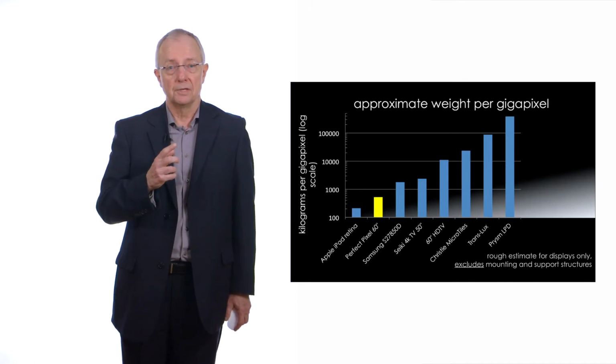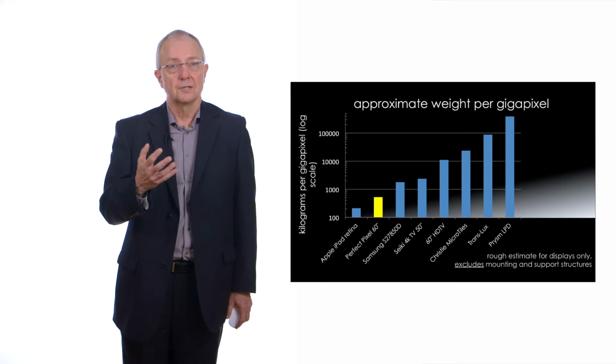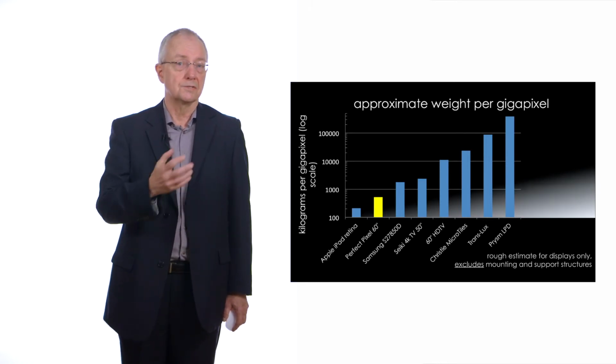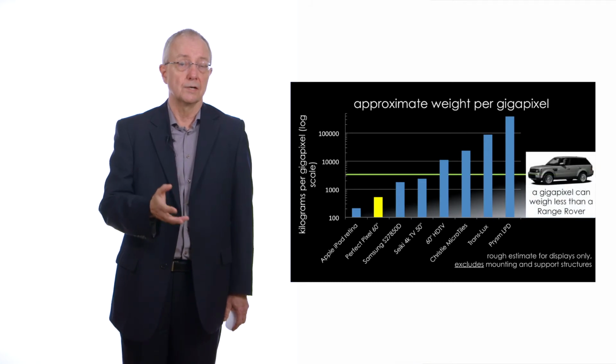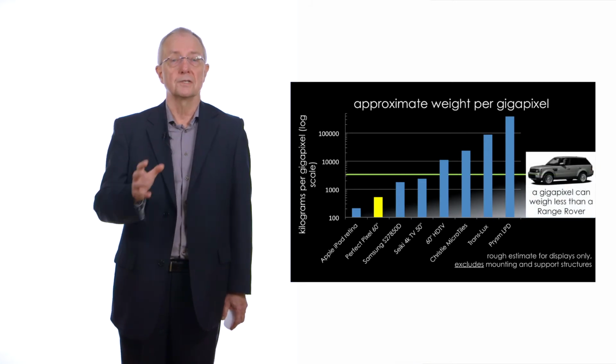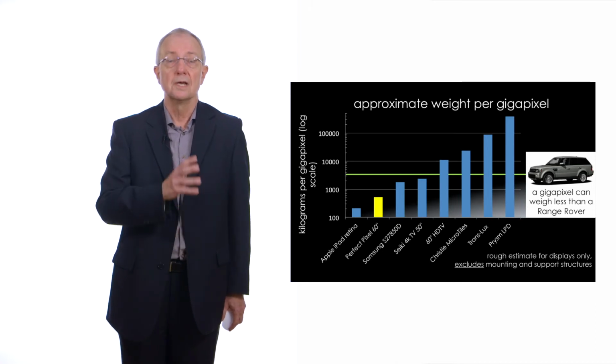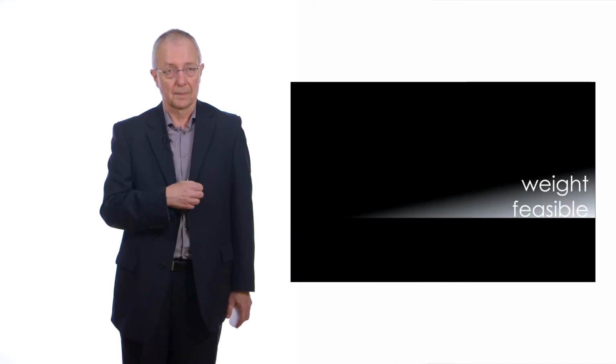But if you put it in context, a gigapixel display of perfect pixels, and in fact of some other technologies too, is less than the weight of a 2013 Land Rover. The conclusion, therefore, is that a gigapixel display of a variety of technologies, in particular perfect pixels, is absolutely feasible.